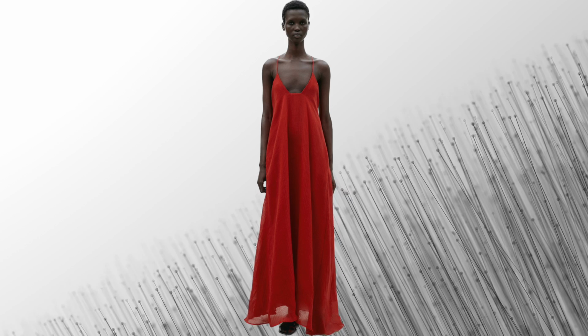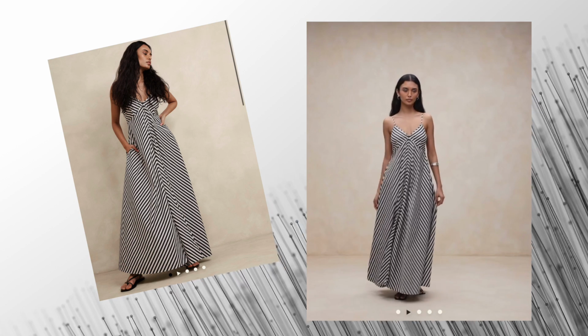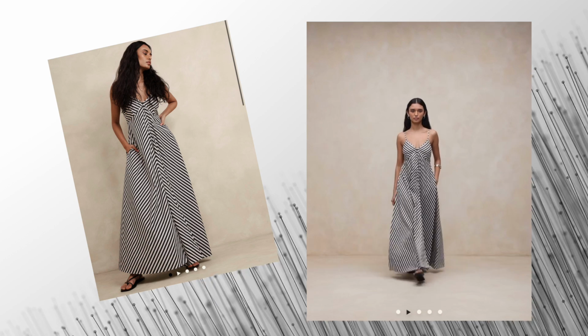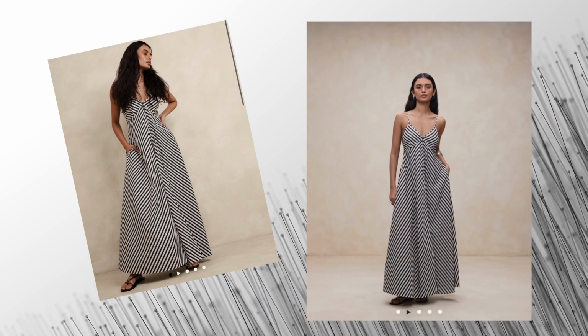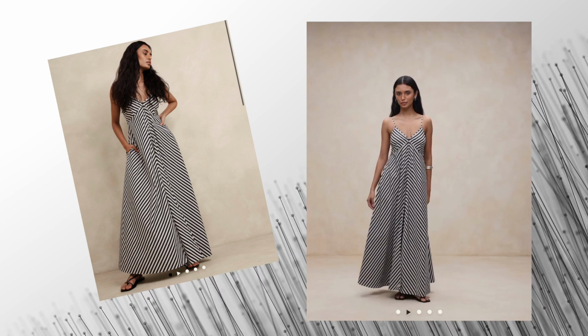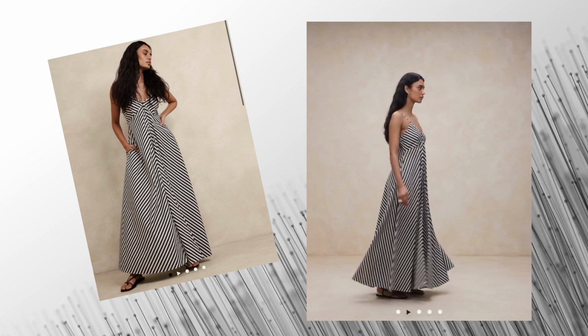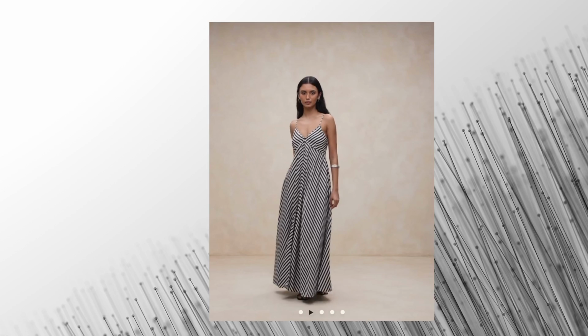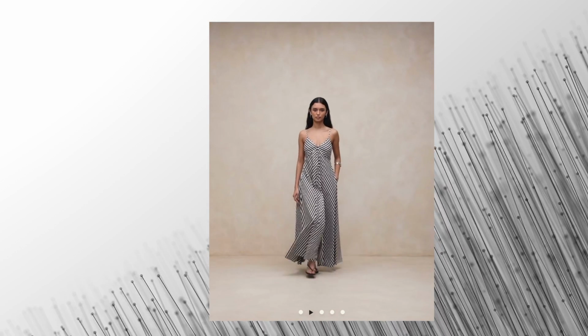But probably my absolute favorite is this one from Banana Republic. This is fairly new and the sizes are selling out so quickly, so I'm about to buy this as soon as I finish this video. But the best part of this is not only that it's black and white, so it could be paired with anything from gold and silver to red to green to pink to anything, right? I love, and if you are a person that wears dresses, I love that this has pockets. So beautiful, so laid back, extremely chic, and it's definitely going to keep you cool when it's hot and humid.